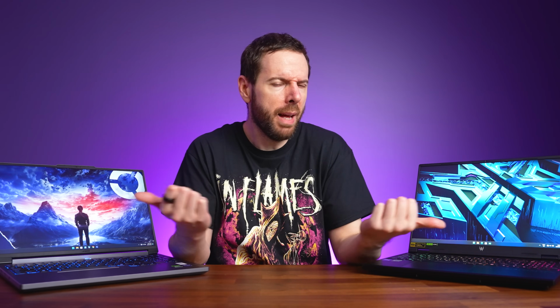Of course, the Helios could have a really good sale while the Legion isn't on sale. So for argument's sake, let's just assume that you can pick up both of these laptops for about the same price. So for the same amount of money then, which laptop should you pick? Let's start out by summarizing how they're similar. They've both got similar CPU performance with the charger connected. Gaming performance is quite close for the most part, maybe with a subtle edge to the Helios.